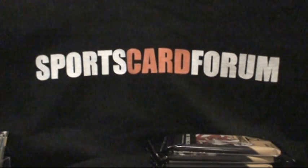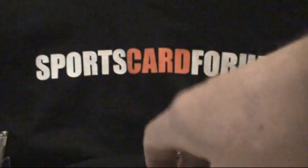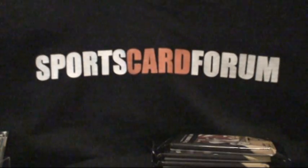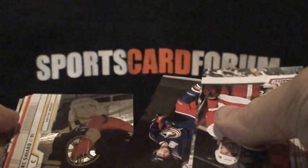Now it looks like we're ready for our decoy. And there comes the decoy. Base. So let's go looking for those other two game used. And that's all base. And the last. Hopefully we hit another nice auto or two. We got three more to go. And we have a Mark Savard rink collection.